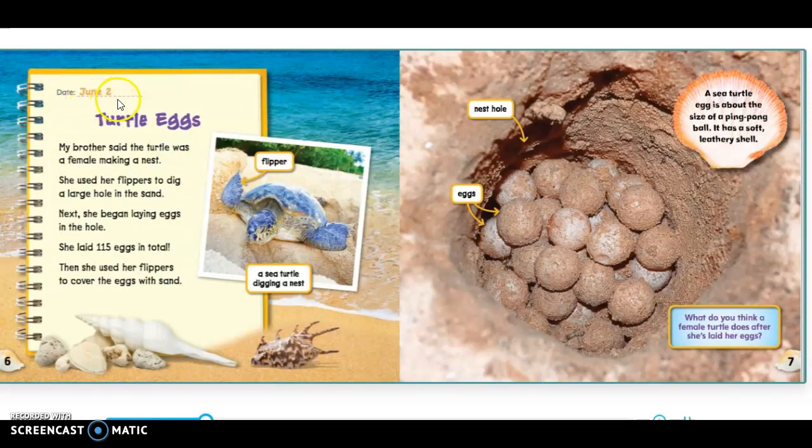Date, June 2nd. Here's our title for this page, Turtle Eggs. So I'm wondering if Dylan is going to teach us about turtle eggs on this page. My brother said the turtle was a female making a nest. She used her flippers to dig a large hole in the sand. Next, she began laying eggs in the hole. She laid 115 eggs in total. Then she used her flippers to cover the eggs with sand.